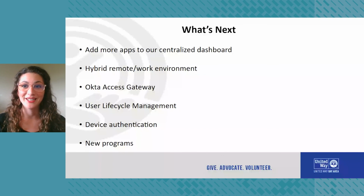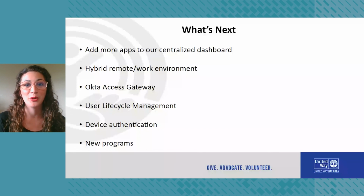United Way Bay Area is also celebrating our 100-year centennial next year, and we're looking forward to seeing what the next 100 years will bring. We're always looking for new partnerships, so if your company or nonprofit organization would like to partner with United Way, we would be delighted to hear from you. Thank you again, Okta, for this great opportunity and amazing technology.